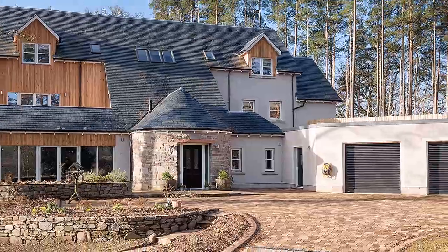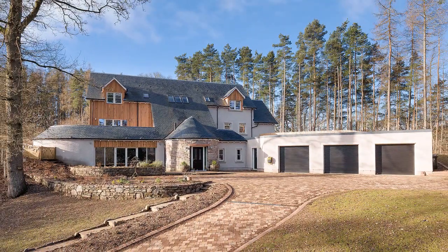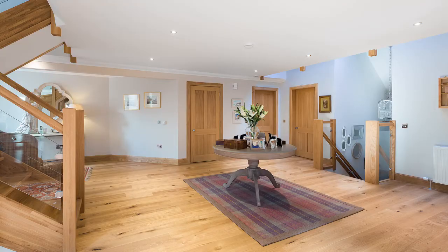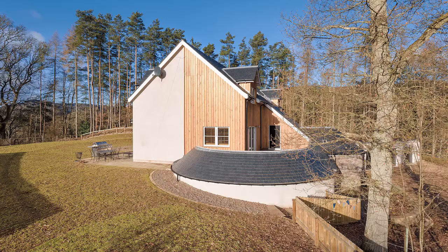Torr Darroch, near Aberfeldy, is a superbly finished contemporary family home with mature gardens overlooking the River Tay. The house is finished to a very high standard with a superb range of contemporary fixtures and fittings. It sits in a mature woodland setting above the village of Grandtully in just over an acre of grounds.